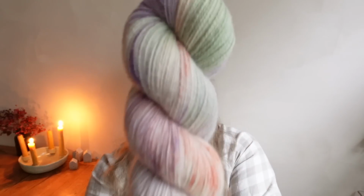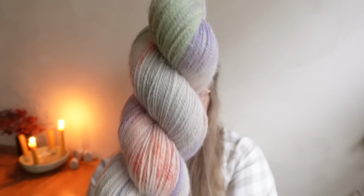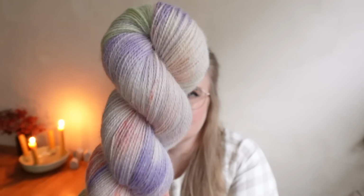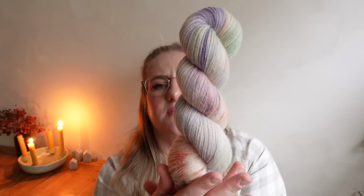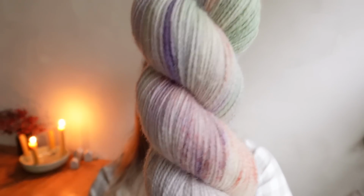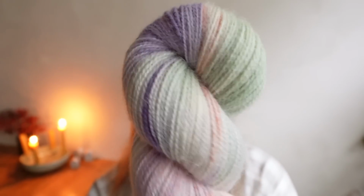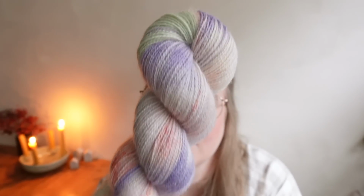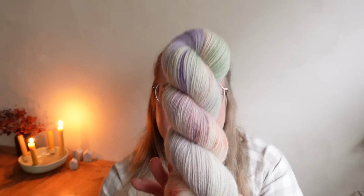And then we have one last one that's called Winter Lights. And this is a beautiful pastel with some orange, purple, and greenish flecks, but everything is more subtle and more pastel-y, kind of. But I love how the soft shades kind of transition into each other. I think it's very pretty. So yeah, this is Winter Light.